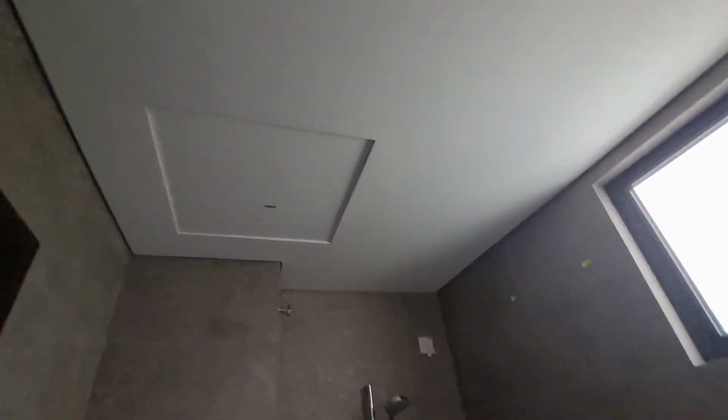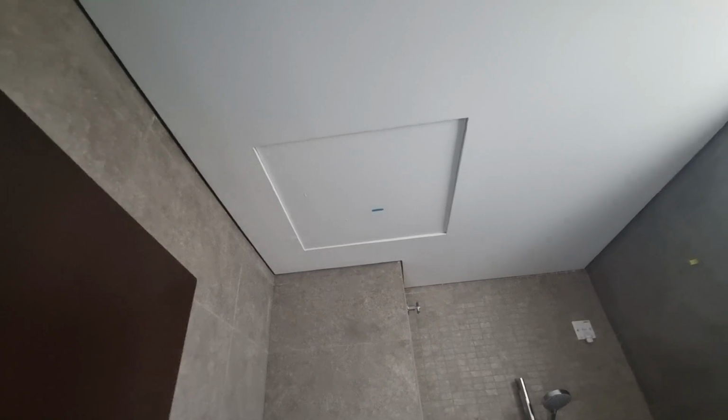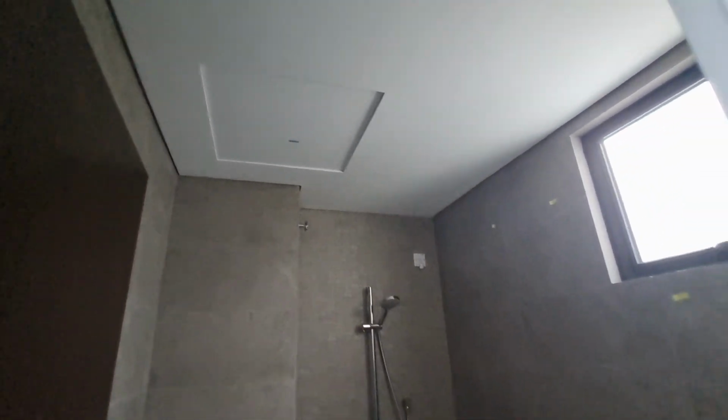Okay, slightly more, it's better design, better, more expensive. But I'm not sure if I would appreciate it. So that's all for the unit review, and now we'll head to the facilities floor.